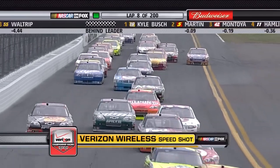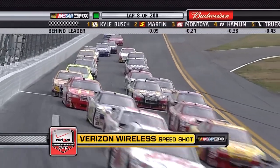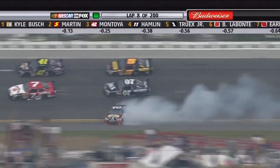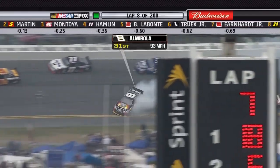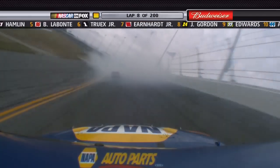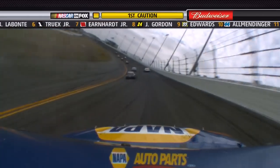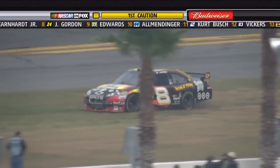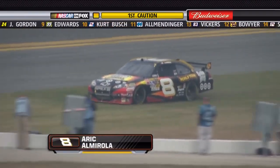Going to go forward, you're going to go back, which is the way the draft works. Yeah, with that comer and goer thing we talked about in the pre-race show. Got a smoker down on the apron coming up on the track. Almirola. Eric Almirola spins and gets out of harm's way, it looks like. One of the Earnhardt Ganassi cars. And we're under caution for the first time today.